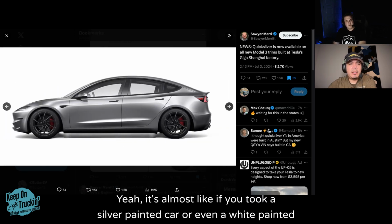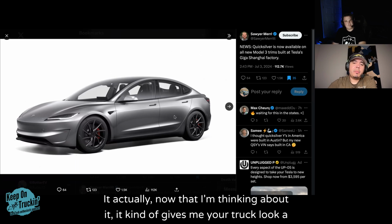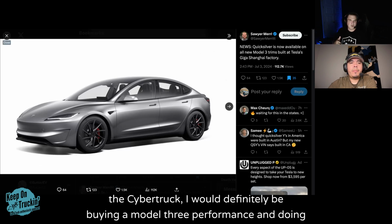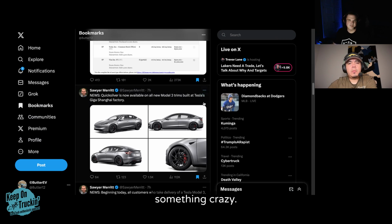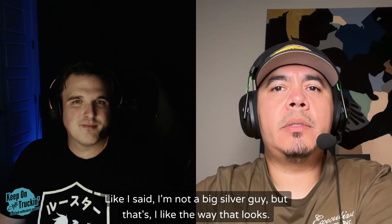Yeah, it's almost like if you took a silver painted car or even a white painted car and put a matte PPF over top of it. That's kind of what it looks like. Now that I'm thinking about it, it kind of gives me your truck look. Yeah, a little bit, like a transparent PPF over the top. It's definitely the mindset, because like I think I've mentioned before, if tomorrow I had to sell the Cybertruck, I would definitely be buying a Model 3 Performance and doing something similar, either black paint with a matte PPF over the top or something crazy. Yeah, I'm digging it. It's pretty cool. Like I said, I'm not a big silver guy, but I like the way that looks.